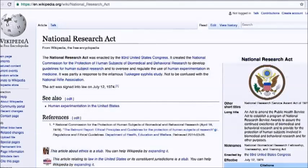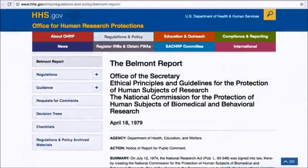In response to all this, the National Research Act of 1974 was passed, which led to the creation of institutional review boards to oversee research at universities. The Belmont Report further summarizes basic ethical principles that research must follow in order to receive government support.